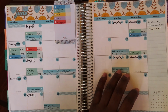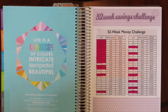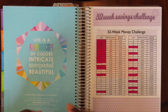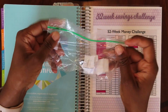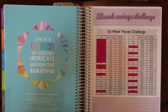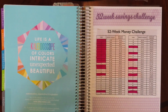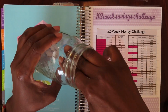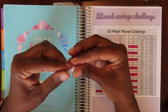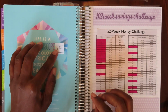Moving to my 52-week challenge, I want to draw my number for week 24. I just need to get my jar. This is my baggie where I keep all of my numbers that I've picked for the previous weeks. Generally, I just give this a shake so I can mix up the numbers, and then I'm going to choose my number. So for week 24, I chose the number 28.